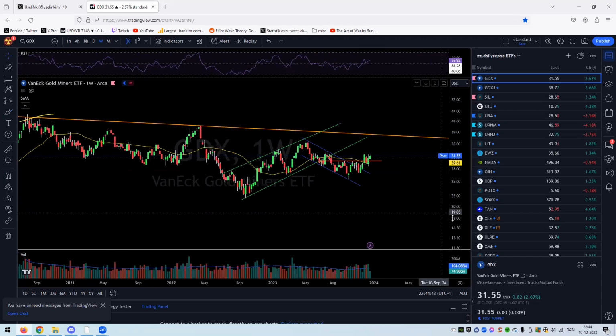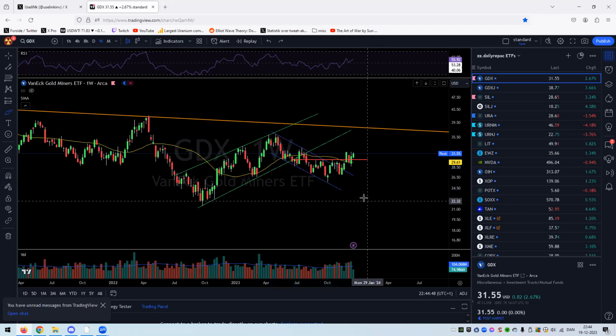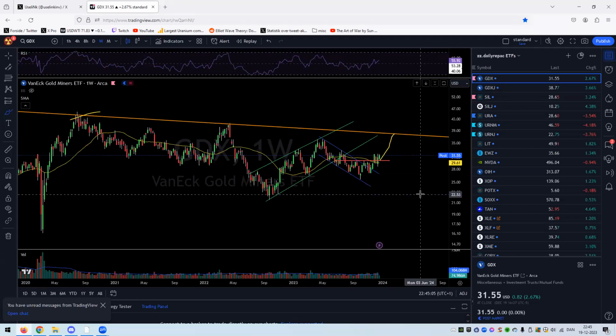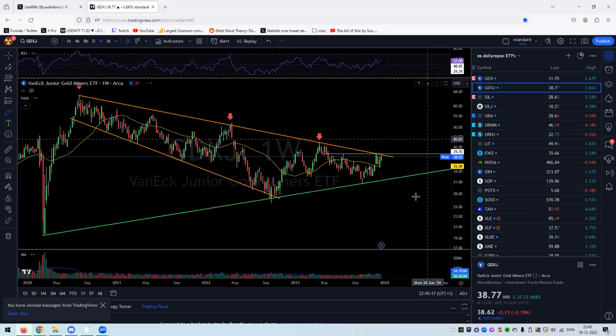But definitely what it is showing now is that we left that blue channel there, inverted head and shoulders, breakout, retest, presumption. It is my view now that we have a good chance of having that move up to roughly 37, going in for like a 20% move here over the next 2 months or so. That is a possibility. We want to see the gold miners definitely start to run here and outperform gold. That is a good sign that gold will do very, very nicely.